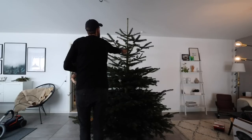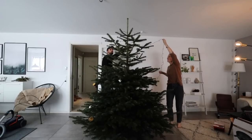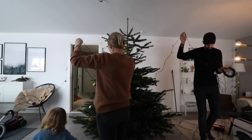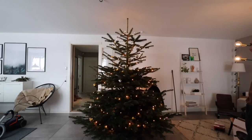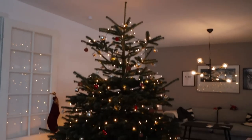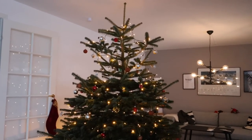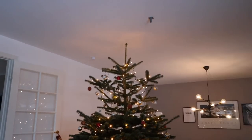Oh well. Decorating a Christmas tree with a toddler. So far, so good. It looks a little bit sparse with the decor, but I definitely like when it's not too much. I like that it looks more minimal than too over the top. We just need to put the star up there.